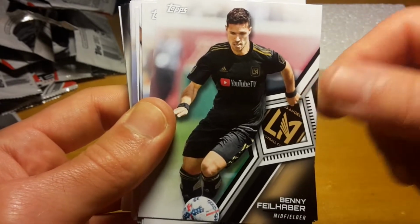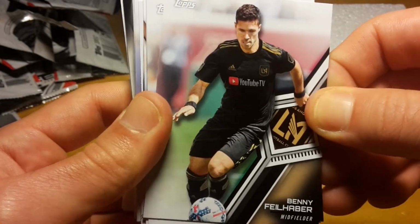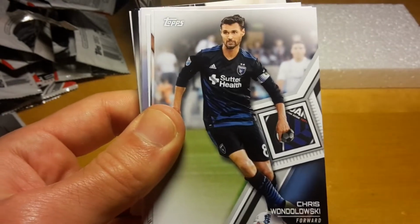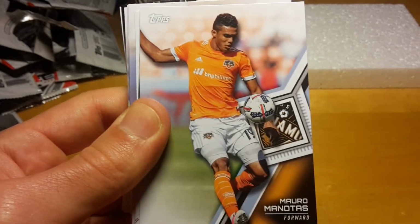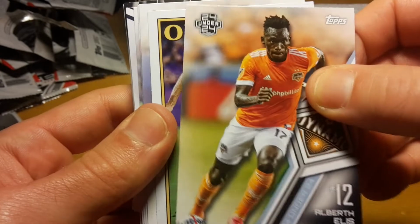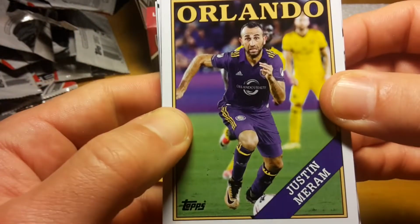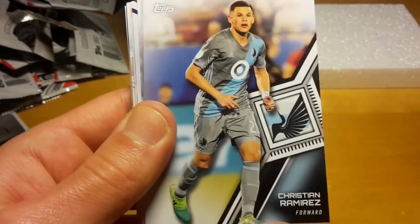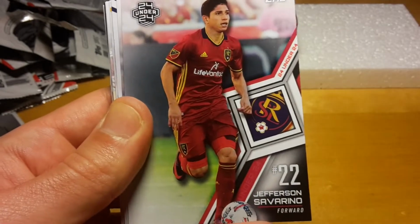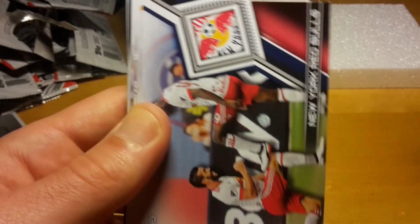Benny Feilhaber. That's actually a pretty ridiculous player, because Feilhaber was complaining all the time that Klinsmann doesn't invite him to the USMNT. But when Klinsmann was fired, Feilhaber was invited to the USMNT, played disastrously and prevented the USMNT from the qualification to the World Cup, and now stays quiet. Luckily. Jefferson Severino, Chris Turney.